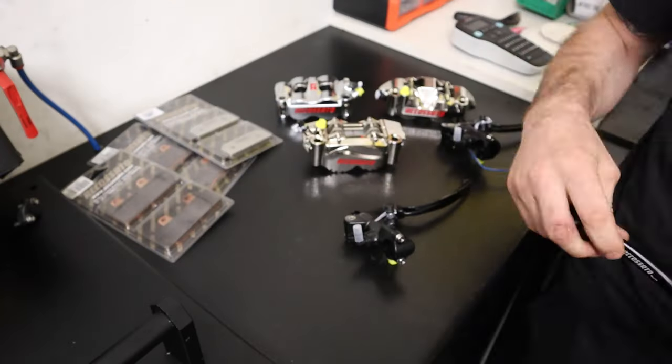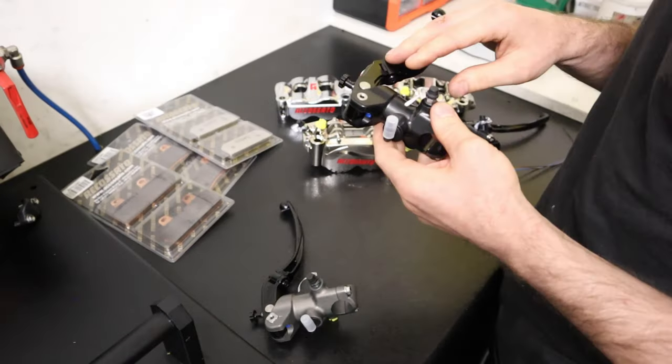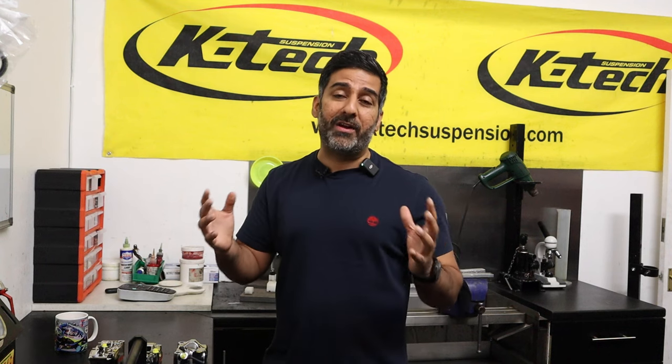And then there was information about the billet master cylinder, the race and road versions, with the brake switch and all sorts. And the pads. So this is the kind of stuff I really wanted to portray in this video.